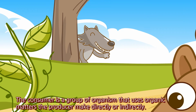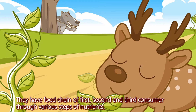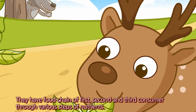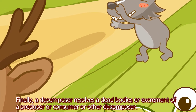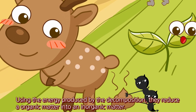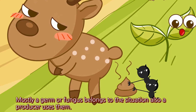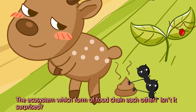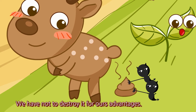The consumer is a group of organisms that use the organic matter the producers make, directly or indirectly. They have a food chain of first, second, and third consumers through various steps of nutrients. Finally, a decomposer breaks down the dead bodies or excrement of producers, consumers, or other decomposers. Using the energy produced by the decomposition, they reduce organic matter into inorganic matter. Mostly germs or fungi belong to this group, and producers also use them. The ecosystem forms a food chain with each other. Isn't it surprising? We must not destroy it for our advantage.